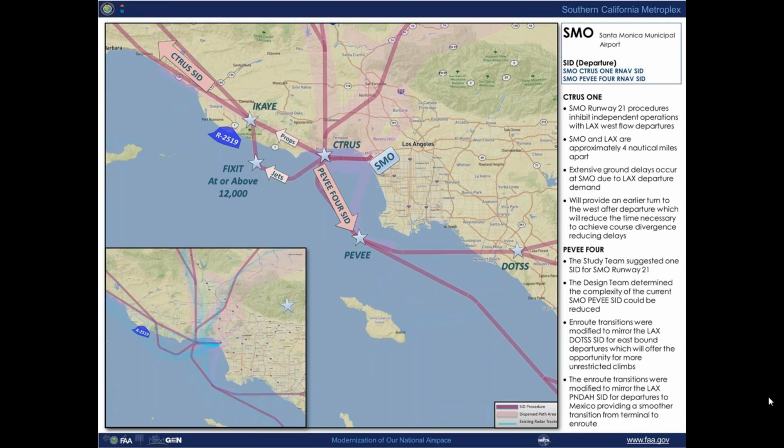This will provide an earlier turn to the west after departing Santa Monica. This will reduce the time necessary to achieve course divergence, reducing delays at Santa Monica. The PV4: the study team suggested one SID for Santa Monica Runway 21. The design team determined the complexity of the current Santa Monica PV SID should be reduced.